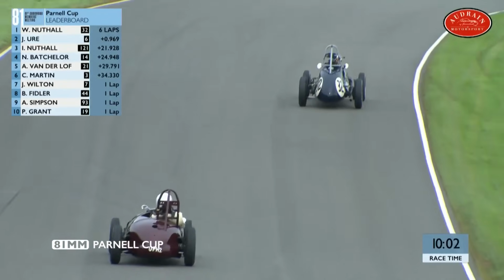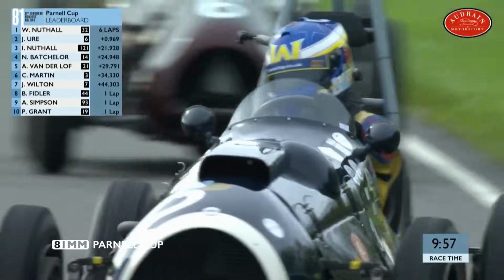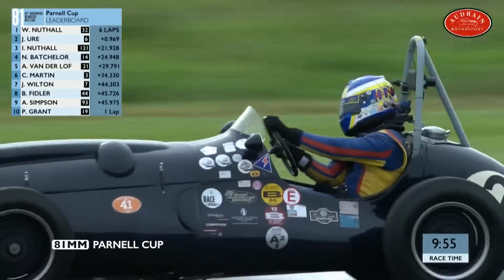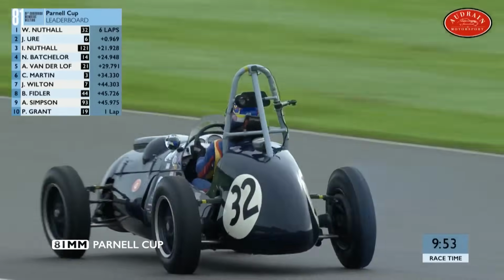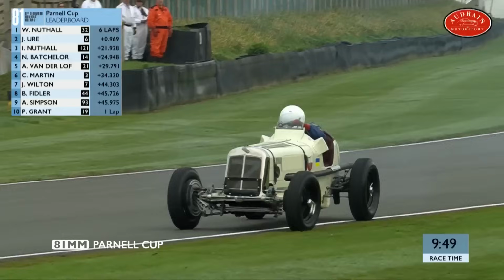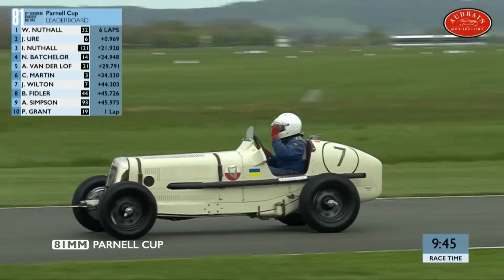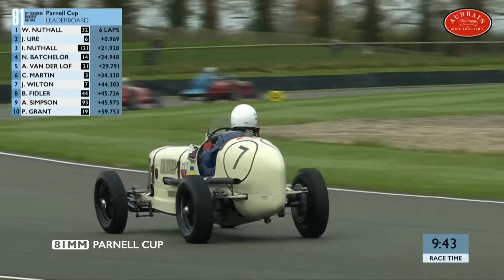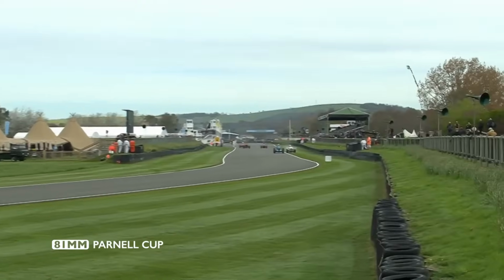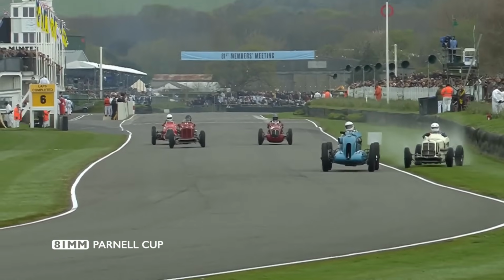Then Nigel Batchelor, I think, will be quite pleased to have recovered from his poor start in the Keith Climax. Absolutely plummeted through the field off the start and was surrounded and found himself in the mid-pack. Has now clawed himself back up to fourth. Spinner for Julian Wilton in the ERA. A lovely 360, makes his way back round, and it's almost like nothing happened. He was on the grass on the way in. He was trying to go past the enormous Bentley Bonato Hassan Special.